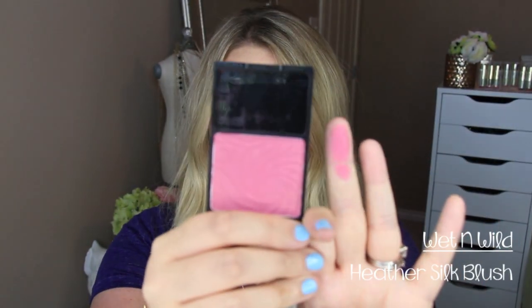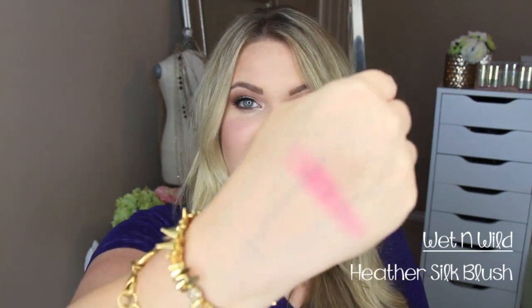For blush this month, I've been using the Wet n Wild blush in Heather Silk. I love this one. It's a matte, really nice, almost like a bright, cool-toned berry color blush. Super, super pigmented, so you're going to have to use a duo fiber brush to apply this. I'm having a tongue twister, like blush, brush. This is such a beautiful color. They have a lot of great colors in the Wet n Wild blushes, but this one is my particular favorite. I am wearing that today, super light-handed, because like I said, a little bit goes a long way.